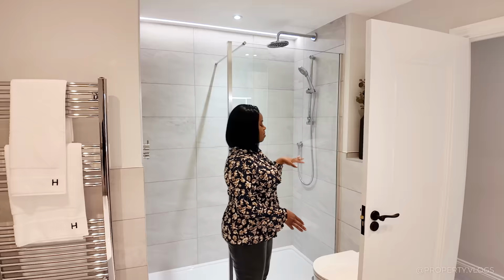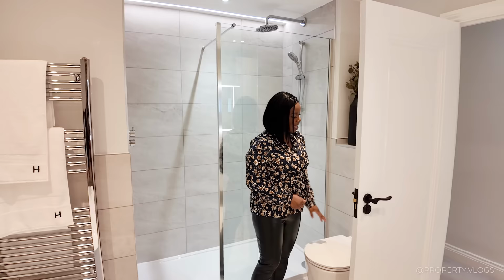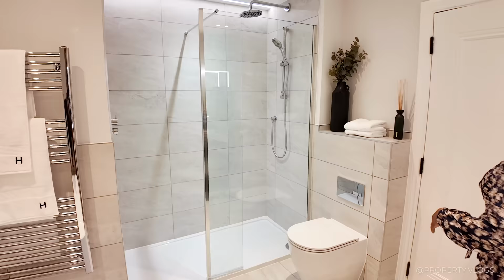You've got your toilet there, hidden cistern, and then the faceplate there, and it's behind the door. So if I just close this, you can see what I mean. So if someone's coming in, you have that little bit of privacy. It's very discreet. And this is the ensuite.